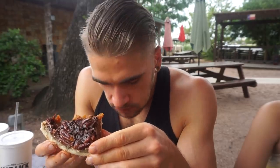Pecan pie. Lots of chocolate. Never had the chocolate before. It's not overly sweet, surprisingly. But this filling is very thick. But it's super pecan tasting. It's good. I like it. It's all me. All of it.